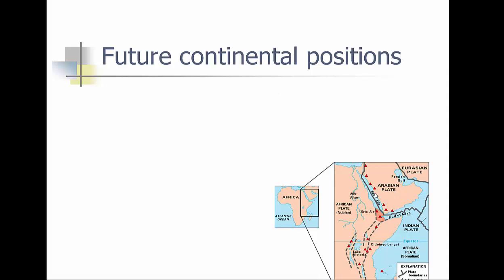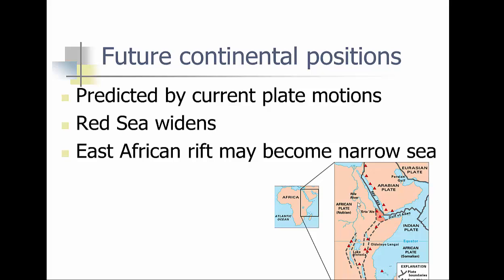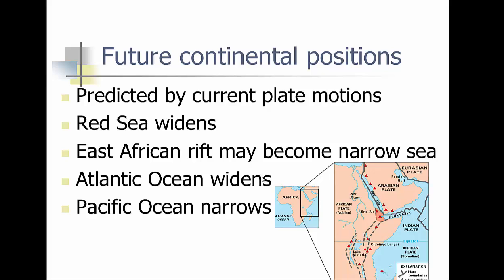Future of continental positions. If we get the Red Sea to continue to split, with Africa continuing to split because they're on a divergent area, we can predict from current plate motions that the Red Sea is going to continue to widen. The Arabian Peninsula will get farther from Africa. The East Pacific Rise may become a narrow sea as it connects with the Red Sea or the Gulf of Aden and the Indian Ocean way down here. The Atlantic Ocean will continue to widen, and the Pacific Ocean will continue to narrow.